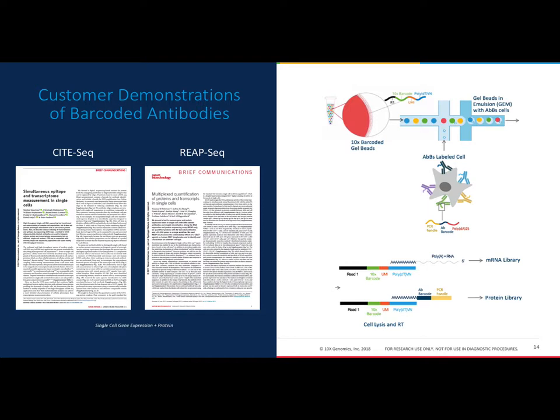So the idea here is you wash your cells over with these barcoded antibodies for your protein of interest, run them through 10x like you normally would, and then you're able to get both an mRNA library for sequencing and a protein library. And then interrogate both of those at the same time, with the same exact cells.